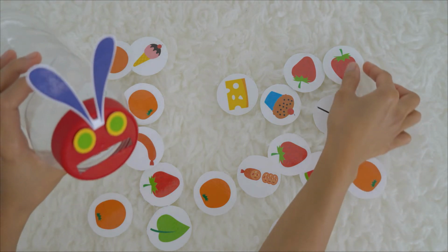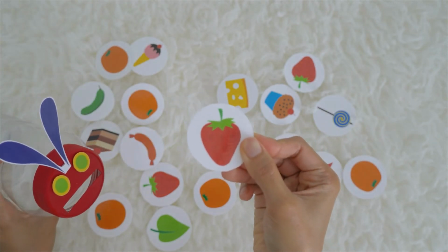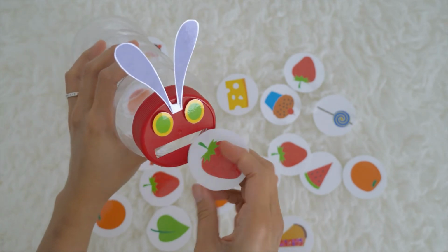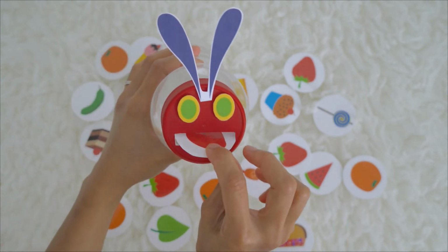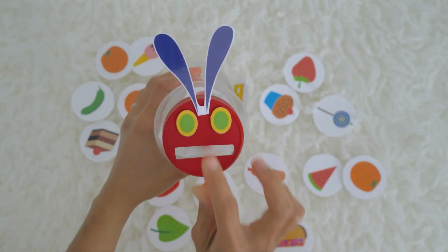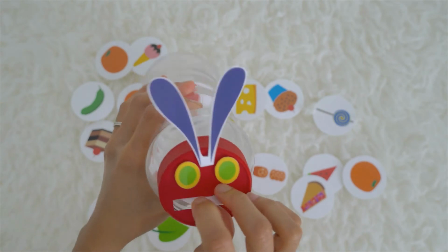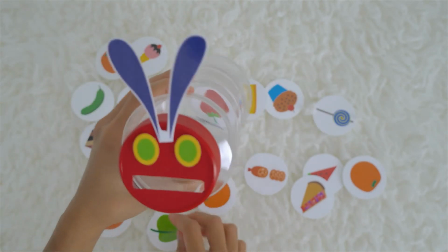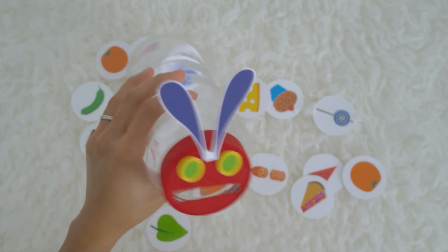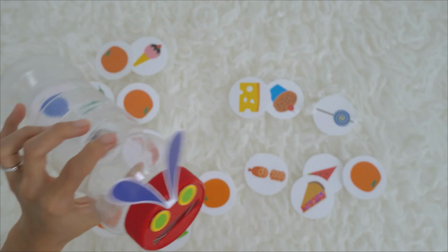Yes, this is the picture of a strawberry. So let's feed the caterpillar the strawberry. Let's count. One, two, three, and four. Four strawberries. Yum, yum, yum.